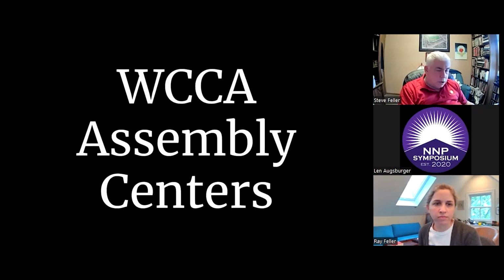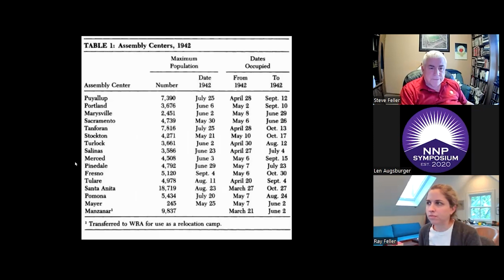So the assembly centers were temporary places to stay. For example, racetracks, large areas, even in tents. Not the most comfortable way to start their journey in World War II. So the next slide, right? So these are the assembly centers in 1942, giving you the location and the number of people. And as you can see, if you add it all up, it's on the order of 100,000 people.